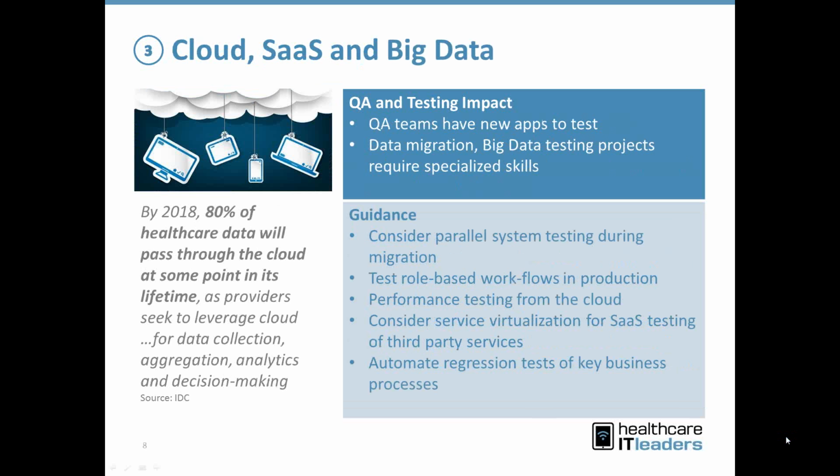Next slide. Yeah, our third trend here, Mike, is the cloud and software as a service, and very much related to those two is big data. Mike, what do all of these mean for testers?